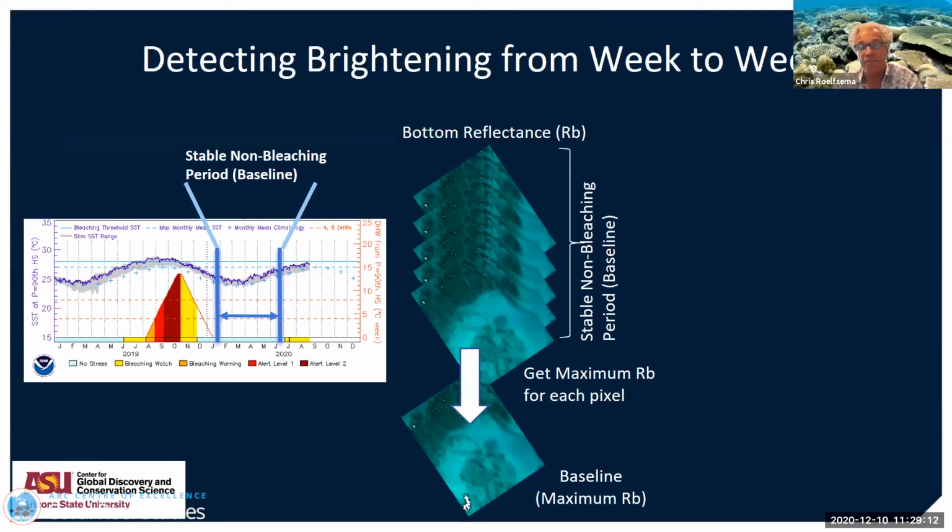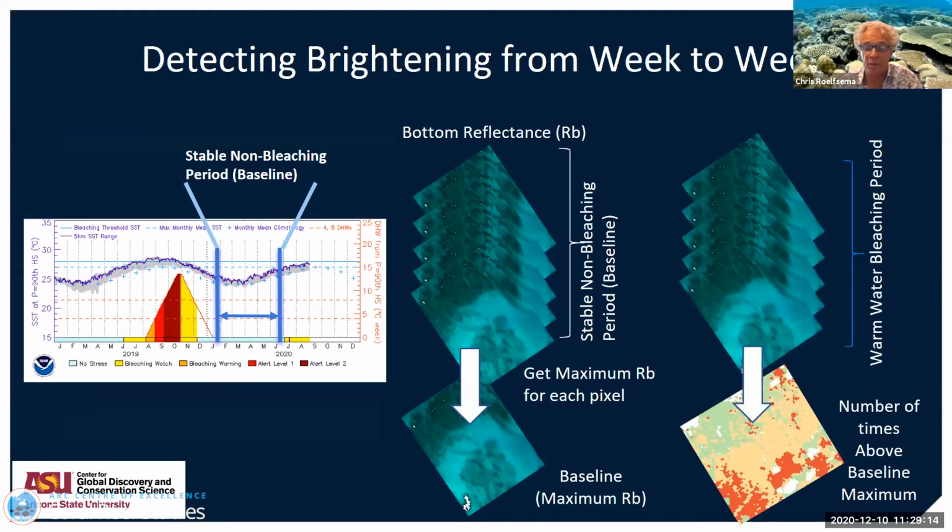Then if an event happens, the imagery is compared to those, and that could trigger what we call a deviation of the baseline. And that could suggest that there's a brightening happening. Obviously, some field work would help to improve that. But that's using the NOAA products in combination with the habitat mapping and the satellite imagery.